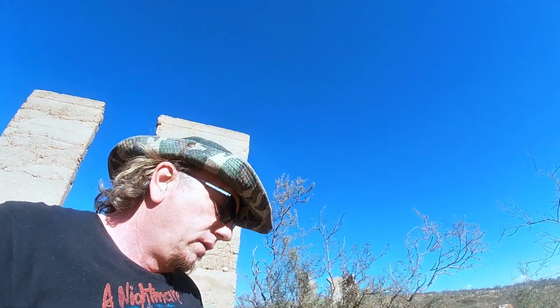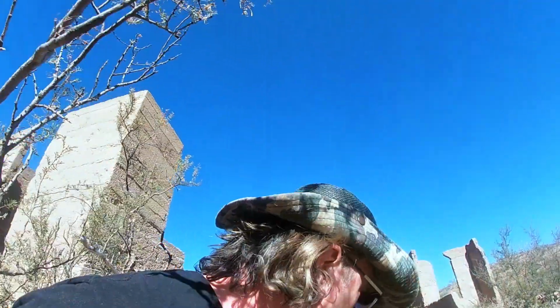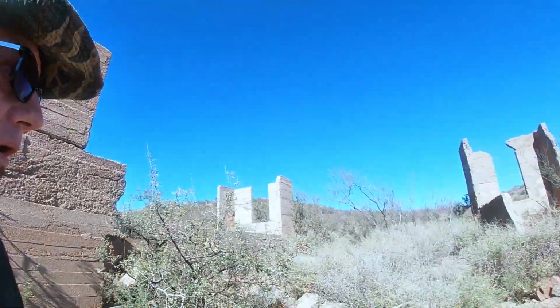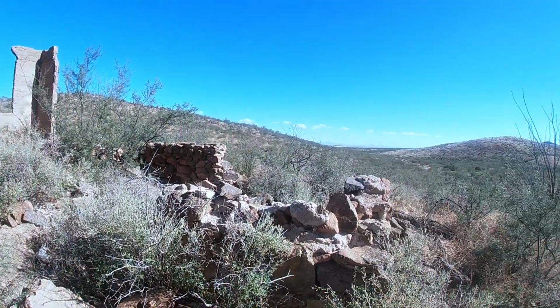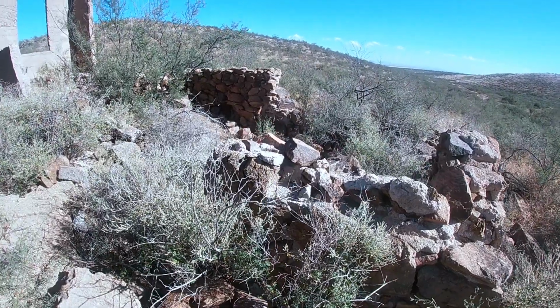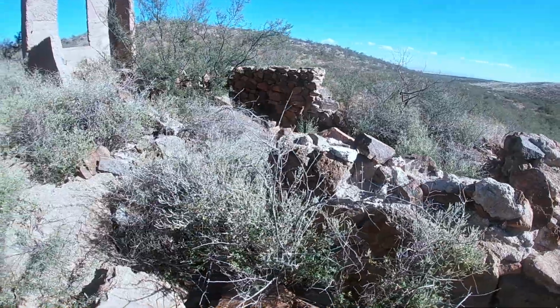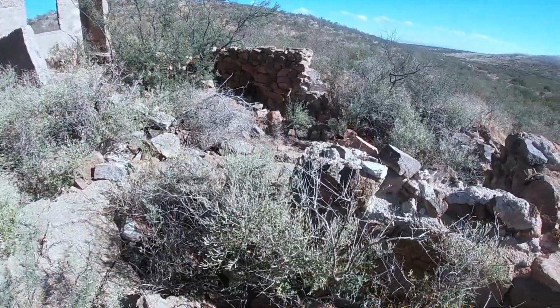Let's see if we can check out this other side. I want to see if I can get to the 2nd Street side. I want to see if there's any dirt road over there or anything. Now this one has an addition of rock construction. You notice that? It's not pressed cement concrete. It's not poured concrete.